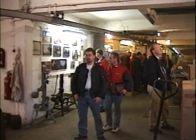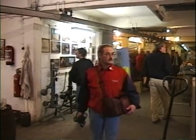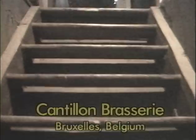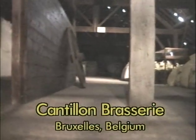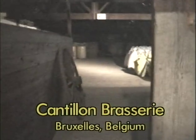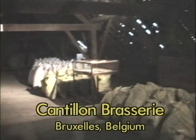Founded at the turn of the century, Cantillon Brasserie has barely changed in nearly 100 years. Here, beer is brewed the way it was for thousands of years, fermented by wild yeasts in the open air.